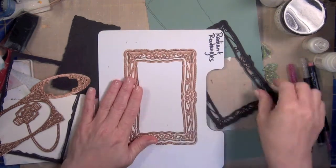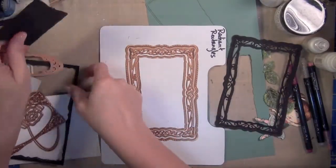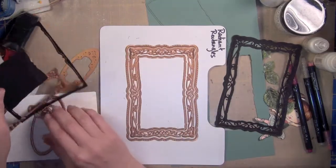So you use all of those and you get this piece, and you're also left with these two additional pieces.